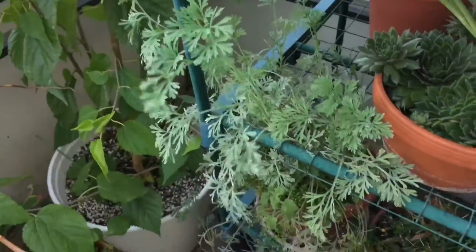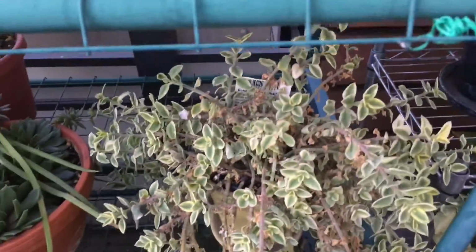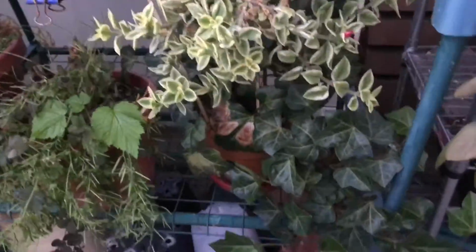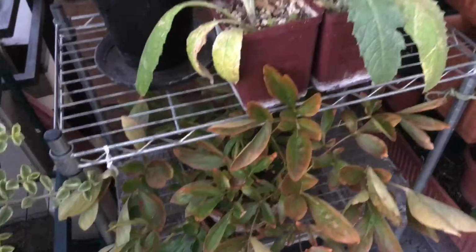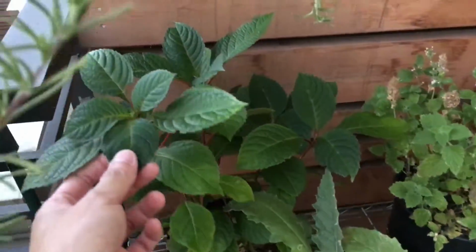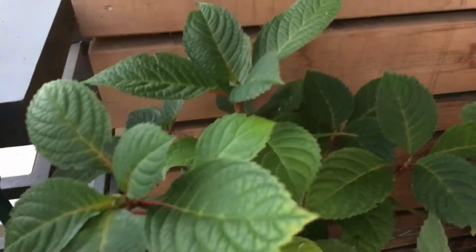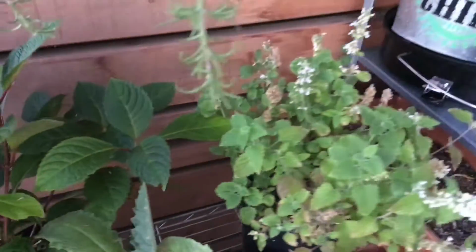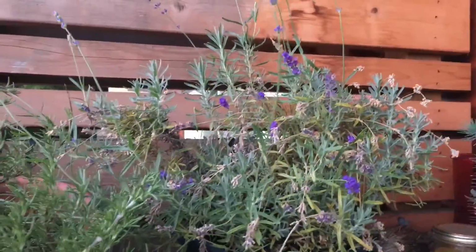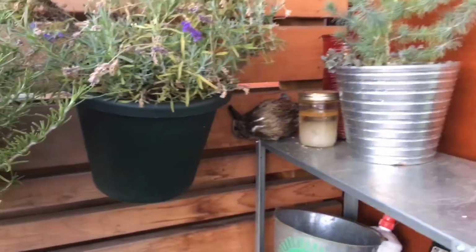This California poppy is still there. Succulents, ivy, peony still dying back, and the hydrangea, you can see the center of this branch. There's a bud, not really growing. Those are gonna overwinter. Lavender, rosemary looks pretty much the same.